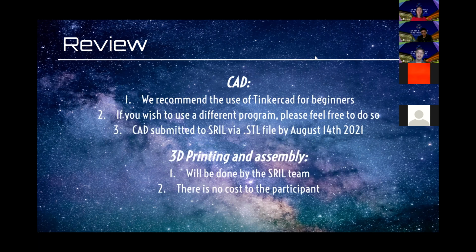Okay, CAD software. We recommend the use of Tinkercad for beginners. However, if you wish to use a more complicated program, please feel free to do so. Now, CAD designs submitted to SRIL are to be sent to us again by August 14th, 2021. Do not miss this date. Otherwise, we will not be able to print your car in time.